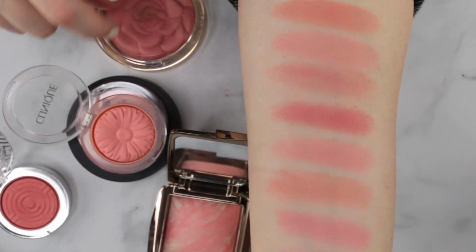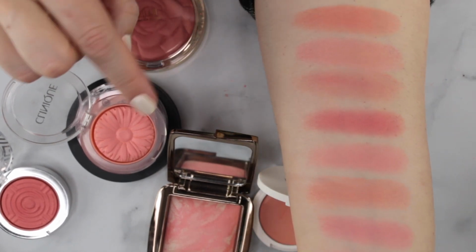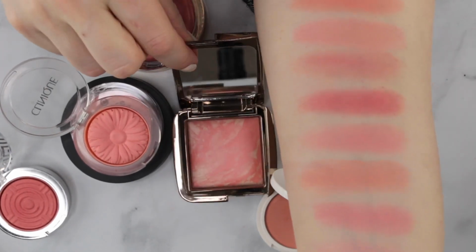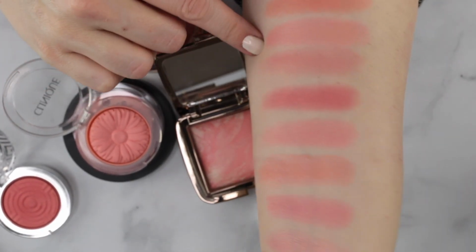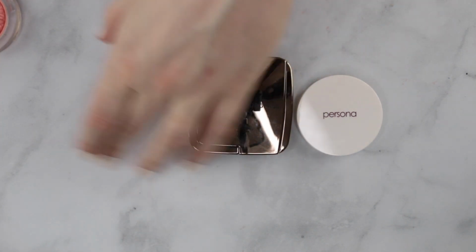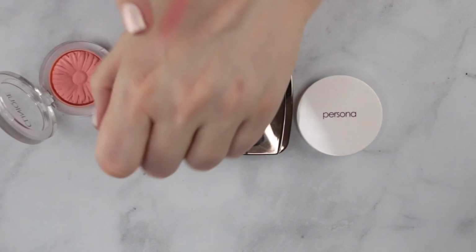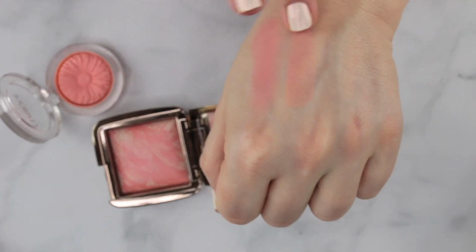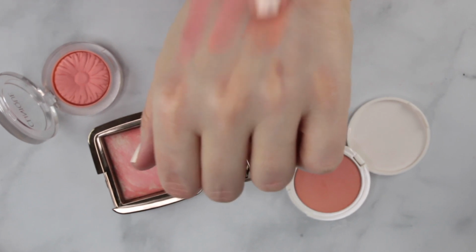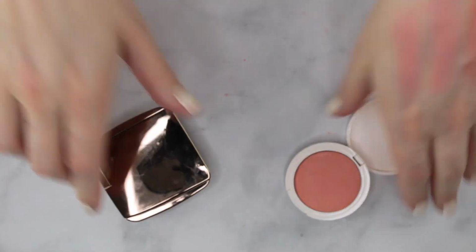But this one from Milani is just not that glowy, and when I really swatch it close up next to this one from Hourglass, I'm not really seeing a huge difference in undertone. It may be slightly more gold. I know these three are gone for sure. Milani is gone. Just trying to decide if I want to get a little bit more love out of this Clinique one, but I want to swatch it next to the two that I'm really passionate about keeping. Yeah, those two are just too similar to warrant keeping. All right, those are my two.